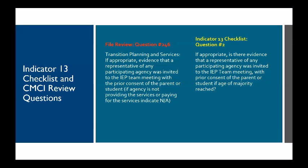File review question 246 is transition planning and services. If appropriate, evidence that a representative of any participating agency was invited to the IEP team meeting with the prior consent of the parent or student. If the agency is not providing the services or paying for the services, you would indicate NA. Now, we will get into the agencies after we go through the invitation. We're going to really hit on what boxes you need to check on the invitation, because that could be a kind of gray area with folks.